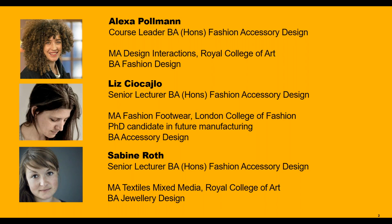And as a third addition to the course, we have Sabine Roth, another senior lecturer, and she really comes from a strong textiles and mixed media background, but also has her own jewelry label. So together, I think we cover pretty much everything that could necessarily be covered in this really interesting and exciting field of the fashion industry.